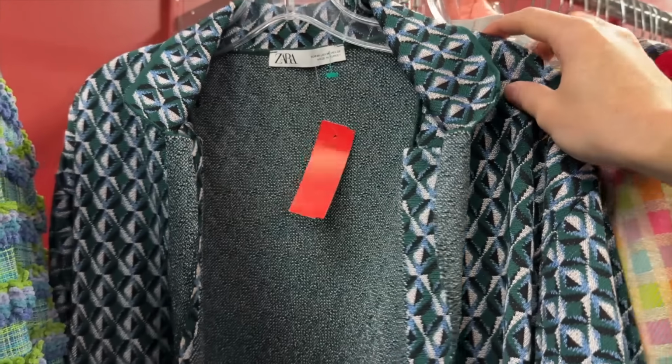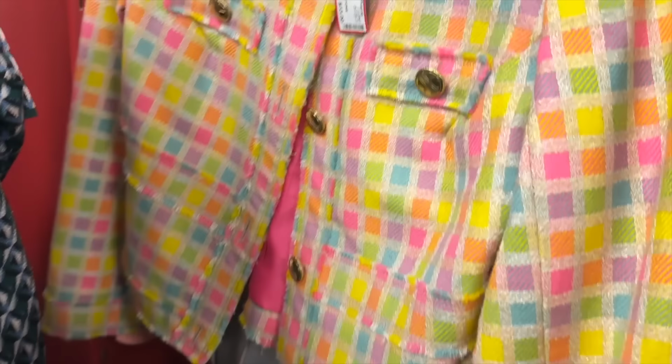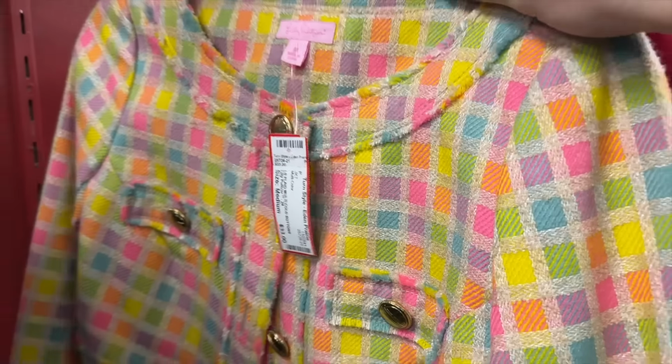This was a really cute Zara. I have a feeling that this was a men's piece as well. It kind of looked like one of those knit shirts that have been popular the past few years. And then this was a Lilly Pulitzer that was quite cute, but I wouldn't pay much for Lilly, so I skipped this too.